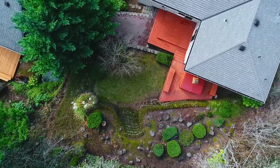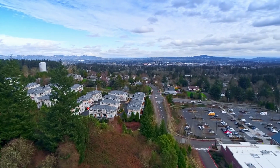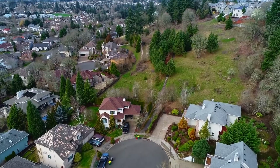Living here, you'll love its convenient location, close to Nike, Intel, walking trails, schools, shopping, and freeways. A fantastic home offering style and sophistication. It's all here waiting for you to call home.